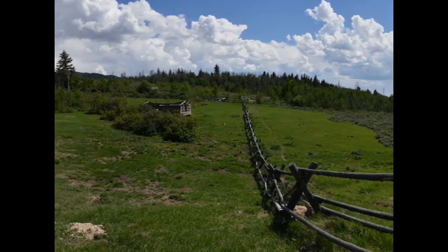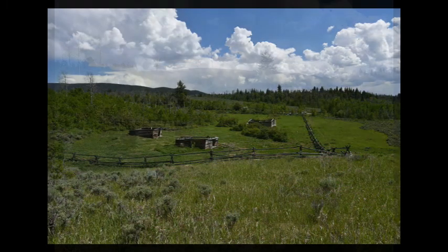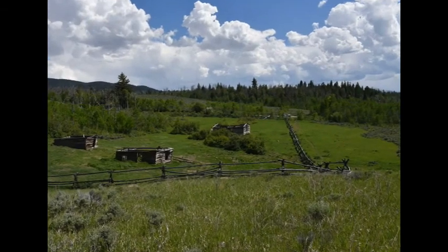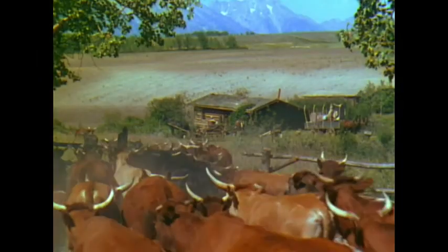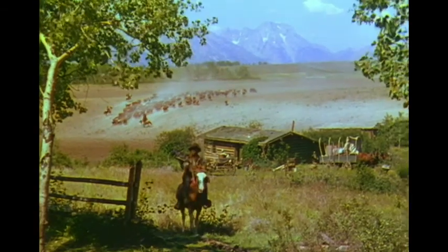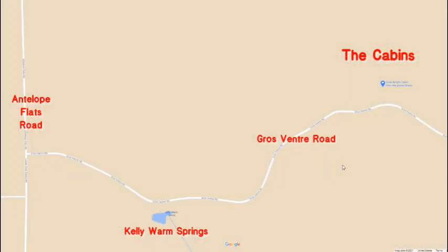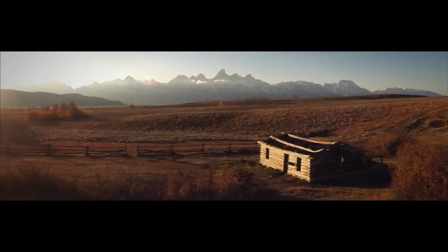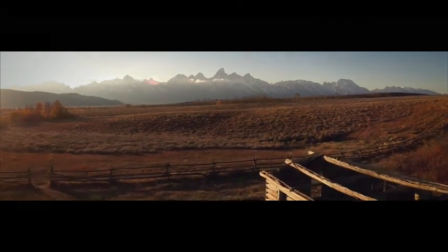And here you can see the opposite direction, looking back toward the south there. Those are the three cabins there. And actually, you can see my car over there on the right-hand side. This is the spot, the road that you can get to, Gros Ventre Road. And that's where the cattle are coming from. Over toward the Grand Tetons there, and this is where it is. It's Gros Ventre Road, not too far from Kelly Warm Springs and just off of Antelope Flats Road. So let's take a look back at one of the other scenes from the movie Shane.